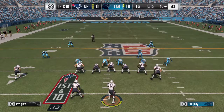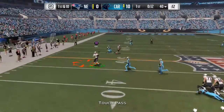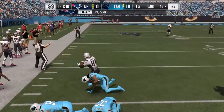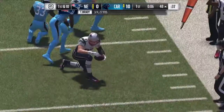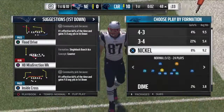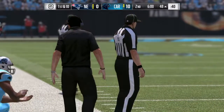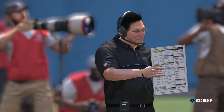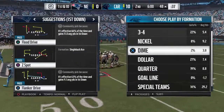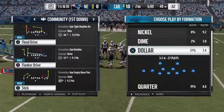Shift together here from the D-line. On 1st and 10, here's Brady. Firing quickly here, and that's complete. And he's brought down. 11 yards on the pickup, and it'll be first down, New England. Alongside Charles Davis, Brandon Gaudin, it's the Patriots in possession to begin quarter number 2, and they've got it here with a first down.